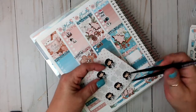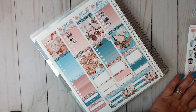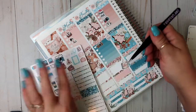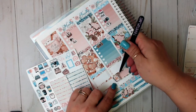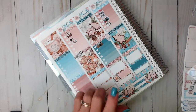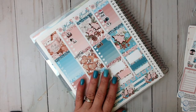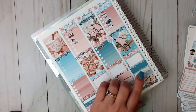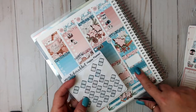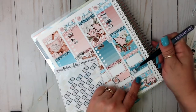Let's use the pink polka. Oh, that's kind of big. I don't want to go that big. Let's use the planner in here. So we'll put that there for this plan with me that you're seeing right now. And then we'll do my penny pages planner. That'll go up tomorrow. So let's just use this one.